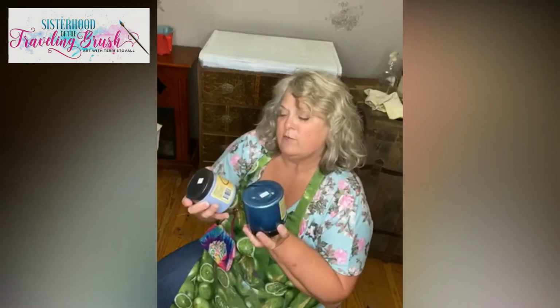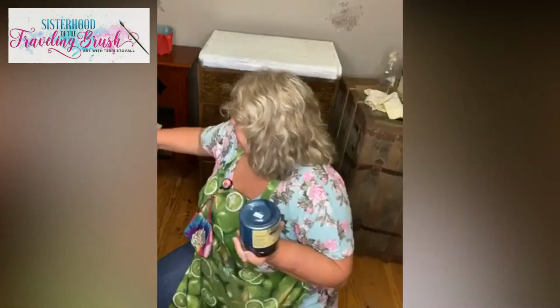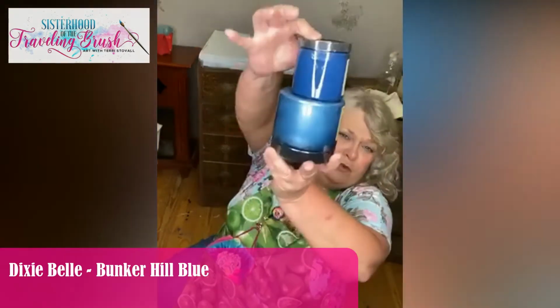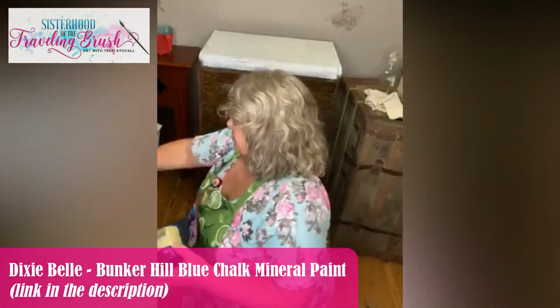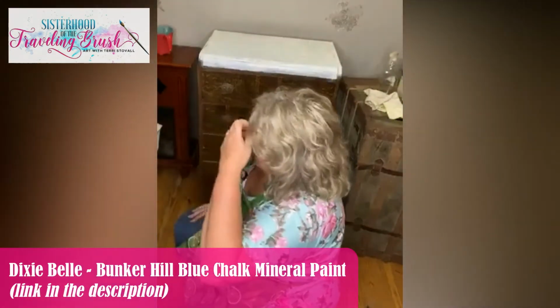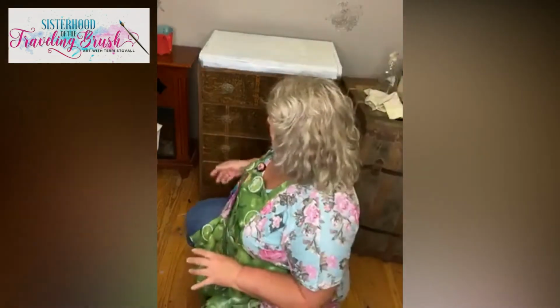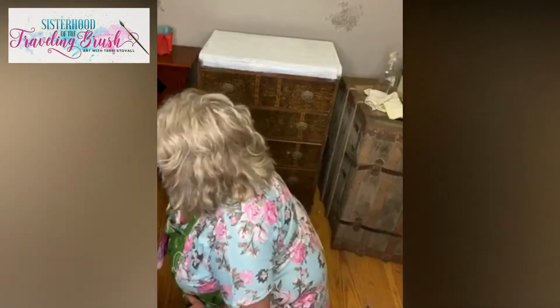solid coat under your metallics so you don't take as many coats of your metallics, and Blueberry wasn't going to do. So I got this Bunker Hill Blue that I think is going to look good under it. So we'll never really see the Bunker Hill Blue, but somewhere along here, we're going to put some metallics later on because by golly, I want to.